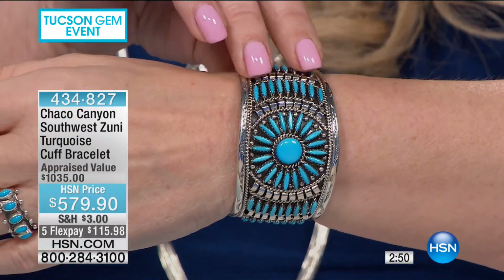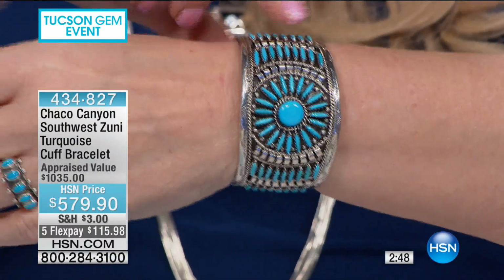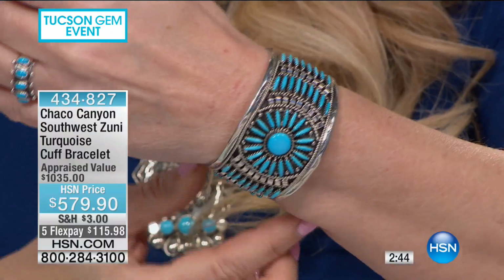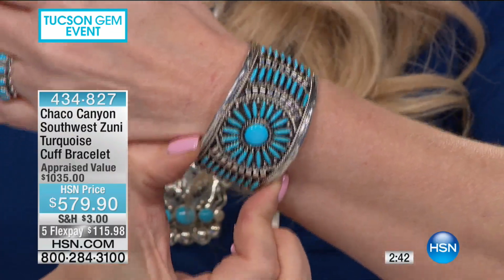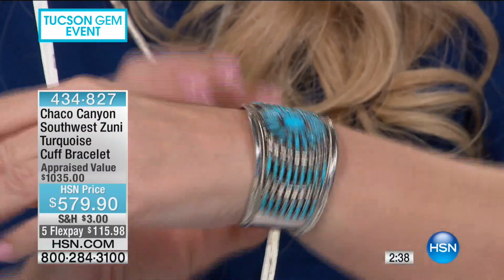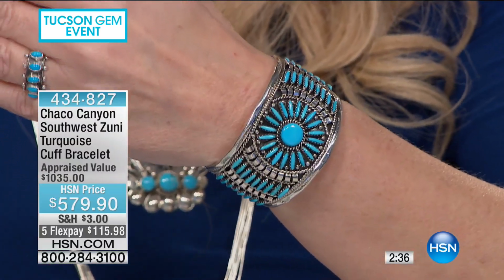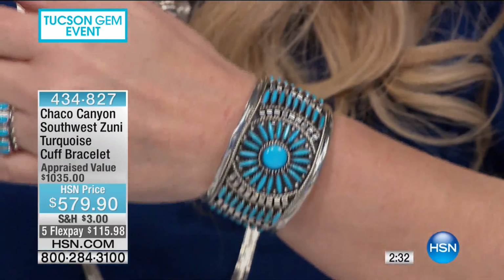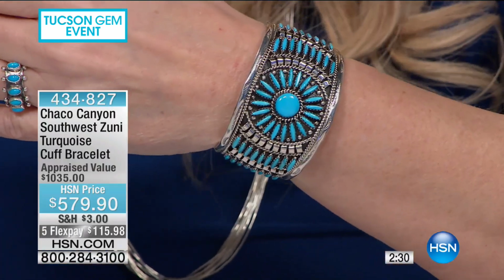Like I said, it was sold out last April, so it's been almost a year. The width on this, too, is amazing. You've got this huge, wide 1.5-inch width at the widest point. And then remember, it's open in the back, so it's literally gonna accommodate pretty much any wrist size. But even if you just have one big, bold piece like this, this is your statement piece.